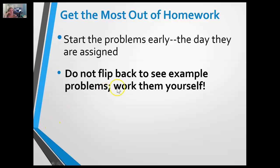So meaning, if you're not able to have example problems on the test, then you shouldn't look at those when you're doing your homework and stuff. And you should try and work them by yourself. Don't just immediately flip back, but just make sure that you're giving your brain a chance to try and retrieve that information, because then it's going to learn how to retrieve that information better.